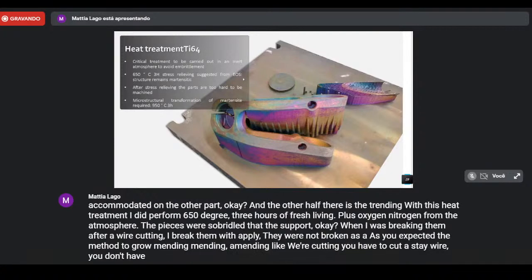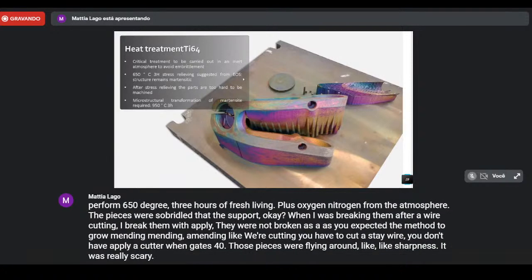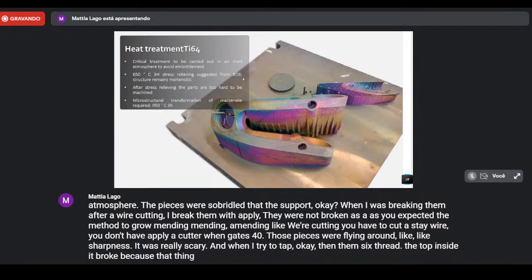You don't have pliers, a cutter. You bend. Okay, it's fatigue. Those pieces were flying around like sharp shards. Okay, it was really scary. And when I tried to tap the M6 thread, the tap inside it broke, because that thing is like glass. It's martensitic. It's impossible to work.